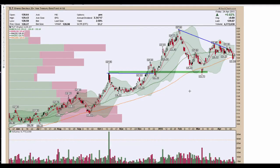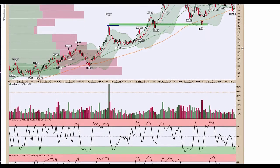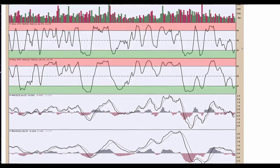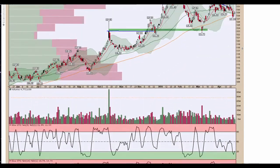Here's a chart of TLT. Note we're holding the 100 period moving average, the orange line. We're above the 50 period, and the 10 EMA is just overhead. We're anticipating prices to continue to meander higher with the indices at all-time highs. So watch for TLT to continue to move higher. Stow is in the buy zone, and MACD is turning up as well.